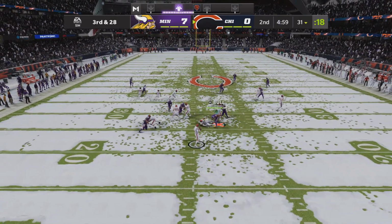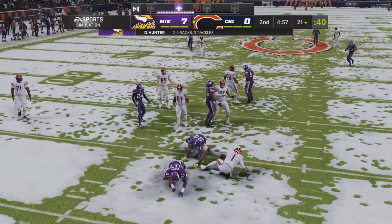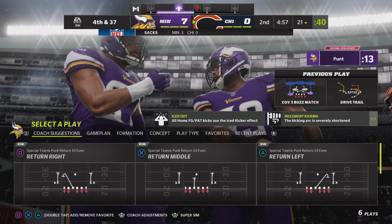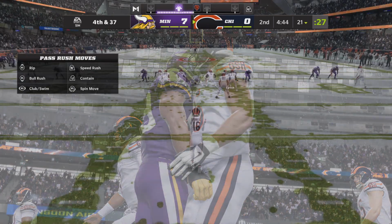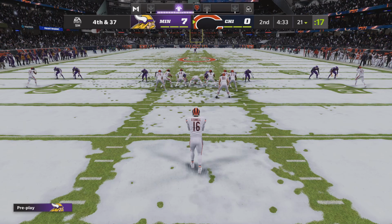Now on 3rd and long, they'll look to throw. Under pressure again, and down he goes again. Daniil Hunter able to drop him that time for his 2nd sack of the evening. So on 4th down, on is the punter, Pat O'Donnell, to kick it away.